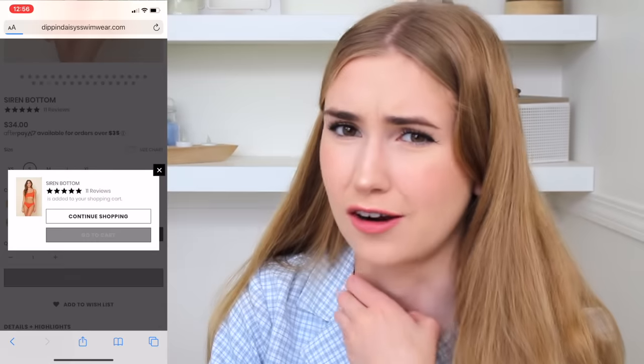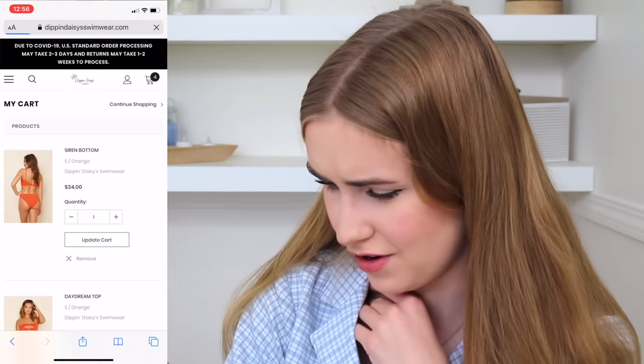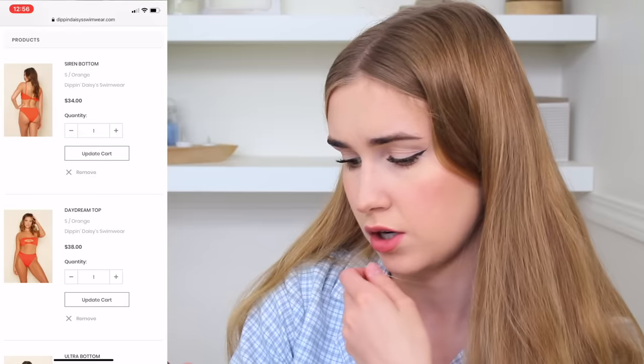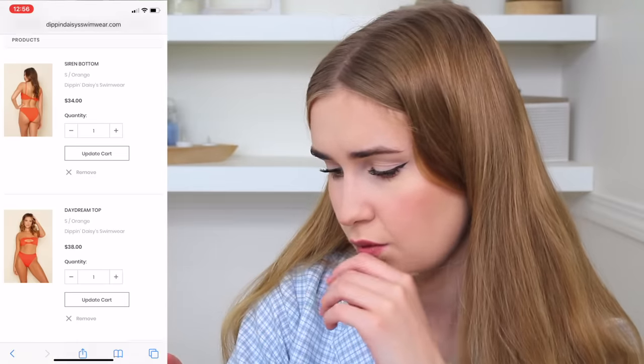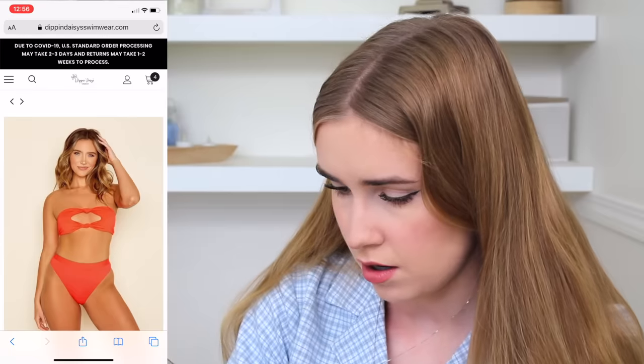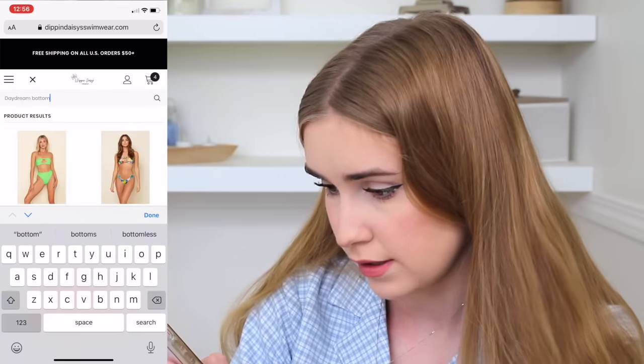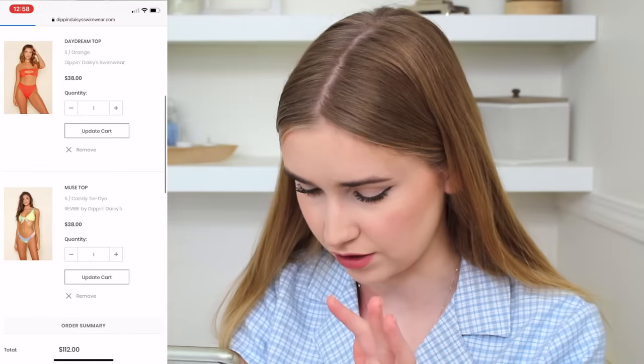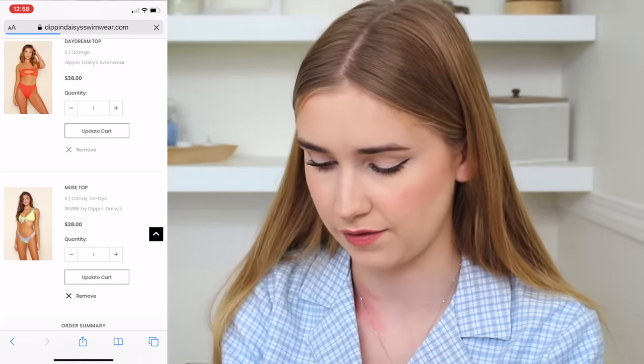What is even in my cart right now? I honestly don't even know. Okay, so I have this orange set, which is cute. Not the same bottoms that she's wearing. What are those bottoms? Because I want those bottoms. She's looking at me like, you want these bottoms? Yeah, so does everyone else. Okay, we have the orange swimsuit. Good. Okay, now we have to find one more.